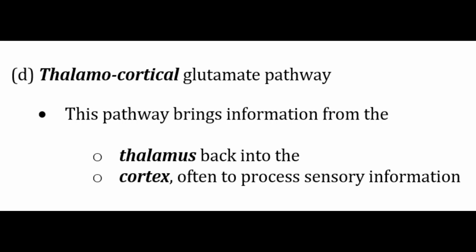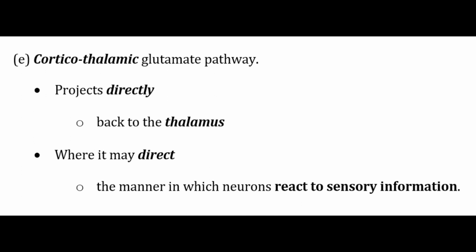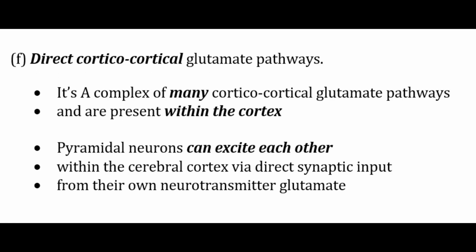This pathway brings information from the thalamus back into the cortex, often to process sensory information. The next pathway is the cortico-thalamic pathway. It projects directly back to the thalamus, where it may direct the manner in which the neurons react to sensory information. The next is the direct cortico-cortical glutamate pathway.